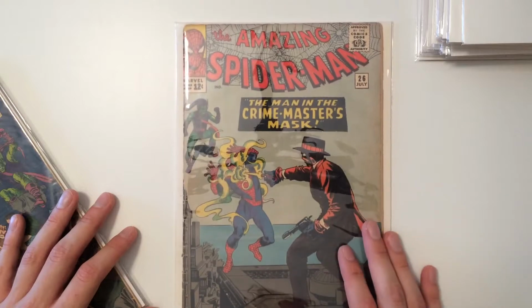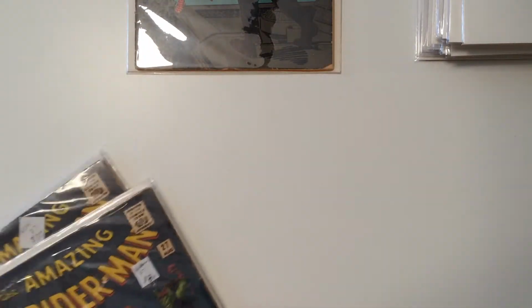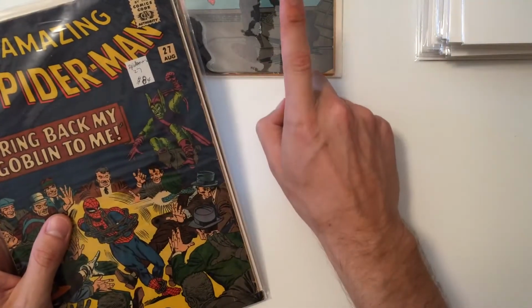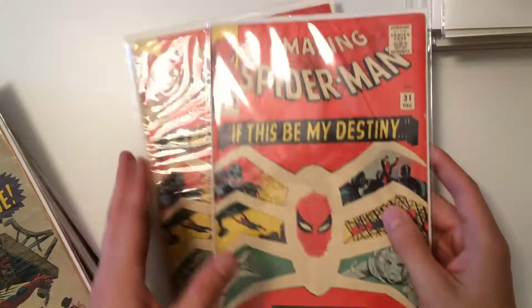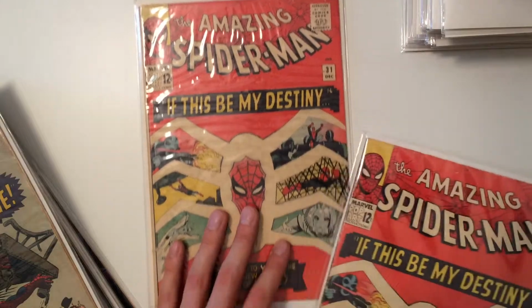I think most of this box is actually Spider-Man books. Now we have some early Green Goblin appearances. Here's number 26. A couple copies of number 27. 3 copies again. What is this? This is his 3rd appearance, I think. This is the 4th. After that, moving on to the next stack, we have Spider-Man number 31. Another key issue here, 2 copies of it. First appearance of Gwen Stacy.